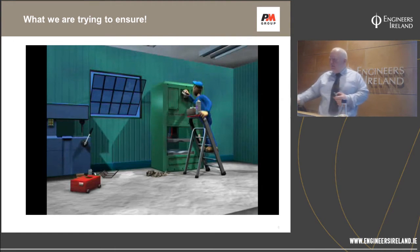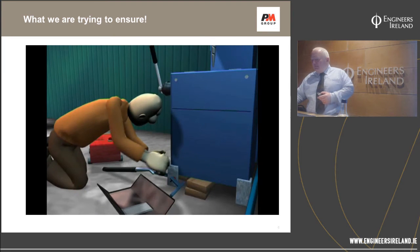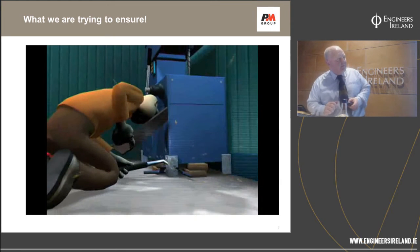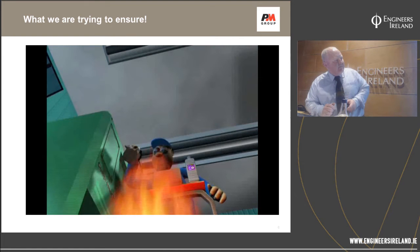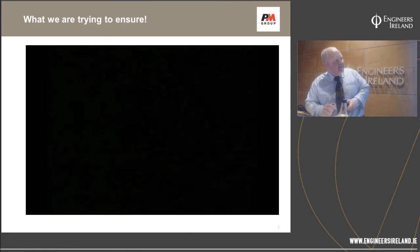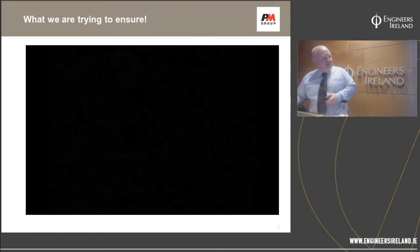Has it stopped? Oh no, the computer's not doing what it should be doing. But basically, oh, there he is. He starts welding. He sets on fire the rag, knocks over the bottle. Suddenly things escalate out of control, and the whole factory is burnt down.